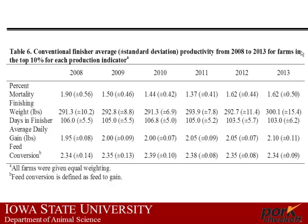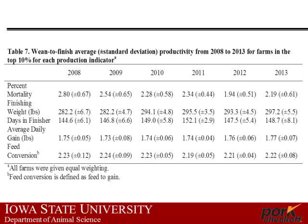Days in the finisher, real similar, staying in that 106 to 103 area, and really good gains. The top 10% of gains represented 1.95 in 08 and climbed all the way to 2.1 in 2013. Feed conversion was 2.34 in 08, and has stayed about the same with 2.34 again in 2013.